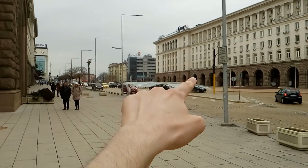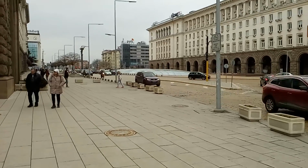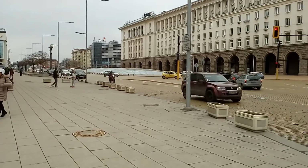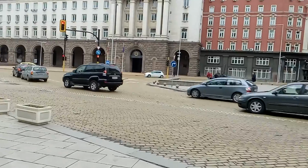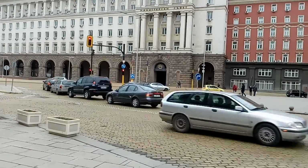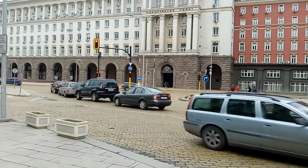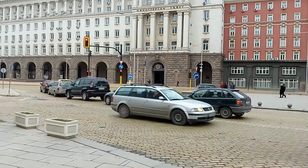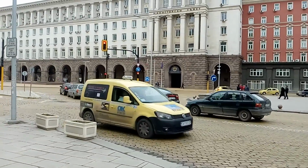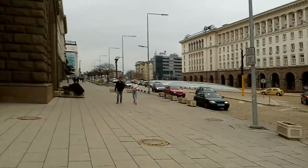You see that glass dome over there? Beneath this are the remains of the ancient city, and right there, where my finger is, underneath there, is one of the gates. I think the south gate of the city, and now we're gonna go see it, and we're gonna go through it, and I'm gonna shoot a video for you of ancient Serdica.